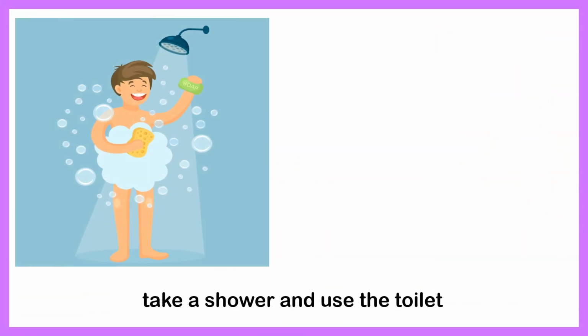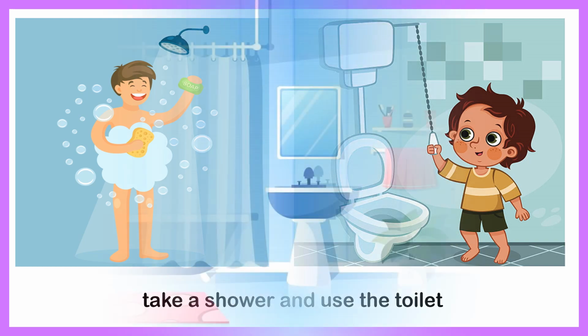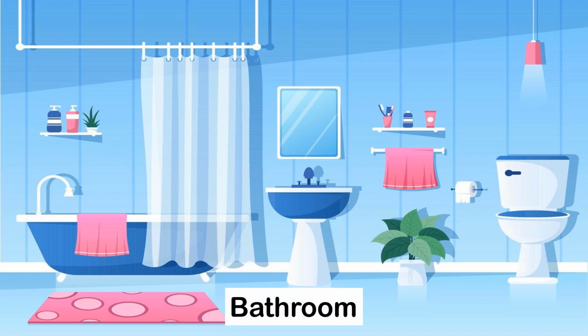In this room, we can take a shower and use the toilet. Guess what room it is? It's a bathroom. Bathroom.